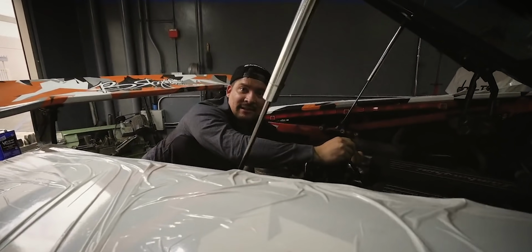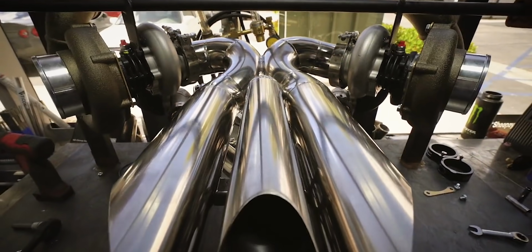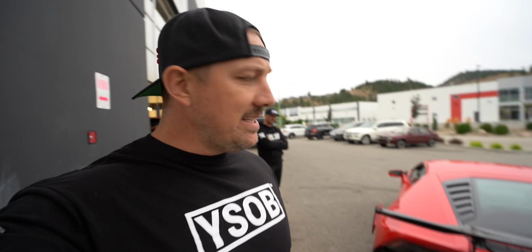Sheepy Race worked with me specifically hand in hand, day and night for the course of pretty much six months dialing this in. This car runs on a standalone engine management system, which is Motec. This is like a $15,000 ECU standalone engine management. It's super dialed in. As you can see, the shifts are flawless, the upshifts and the downshifts.